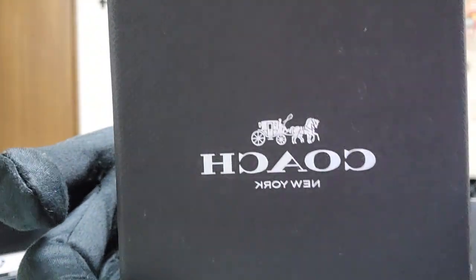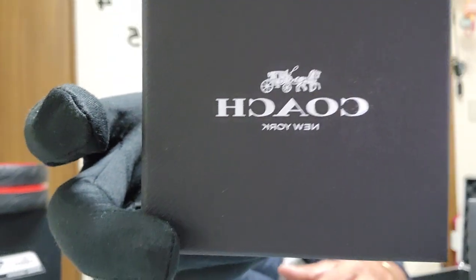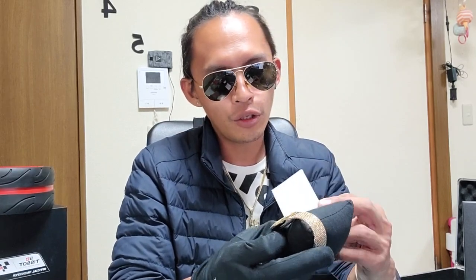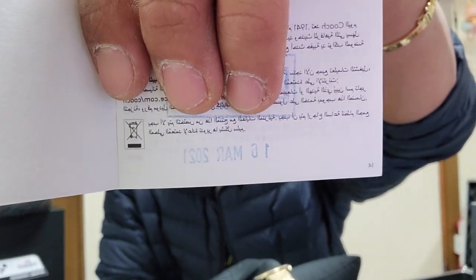Now we'll be moving to our final timepiece, which is not for me but for my wife, which is Coach New York. So here we have it. For the inclusion, we have a service pamphlet with a notification on when it was bidded. I bidded this way back March 16, 2021. So it's been months already. I just got it.